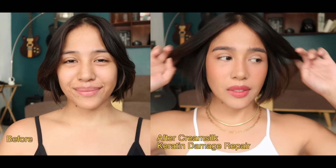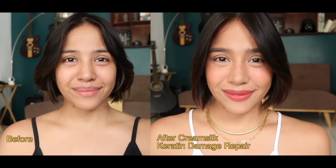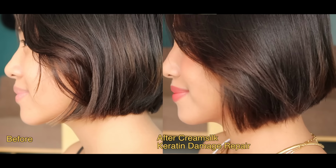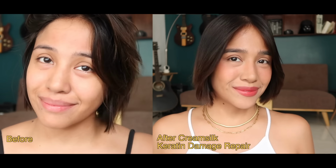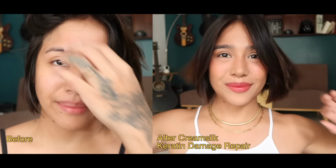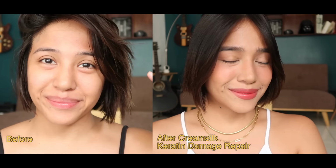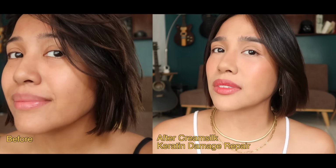Here's a before and after using Creamsilk's Keratin Damage Repair Daily Treatment. Diba? May pa before and after.